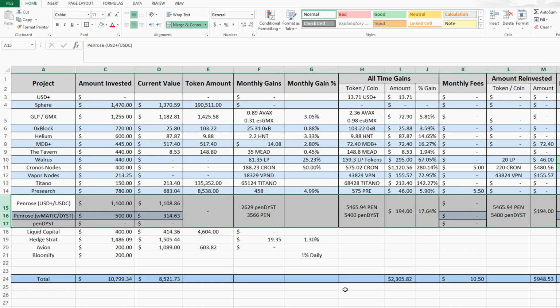Now, if we move on and we talk about Penrose, as you guys know, I'm super bullish on the Spherian ecosystem. I'm invested in Sphere, I'm invested in Penrose, Dystopia, providing liquidity. So here we see my two positions. I put in $1,100 on this pool here, which is USD Plus and USDC, and then another $500 on Matic and Dist.